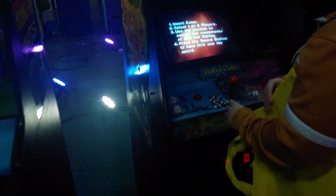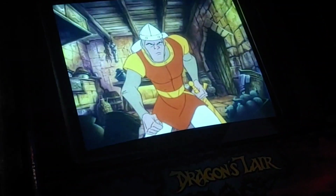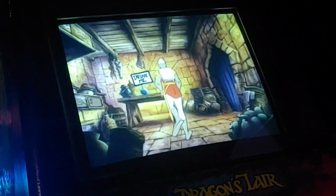There's this Monopoly pinball table, and one of the first ones we came across was this original Dragon's Lair cab, which is actually a Laserdisc player, so it's super cool. Hallie wanted to jump in and play a little bit, so I recorded it a bit.